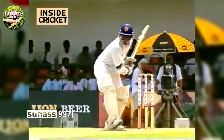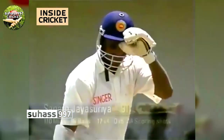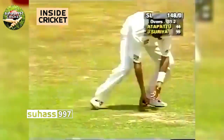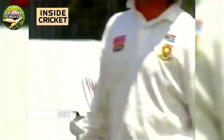It's a landmark of sorts about to be reached here. You don't often see a batsman getting 100 in a session in modern day test match cricket. He goes for the single. He'll have to hurry. Jayasuriya has reached his 100 in test match cricket. Superb innings by the Sri Lankan captain. He just dominated the South African bowling in the first session and raced to his 100. Just 103 balls, 17 boundaries.